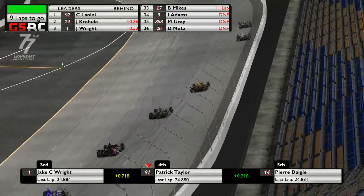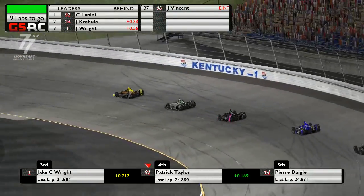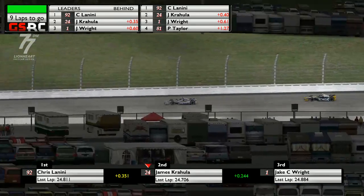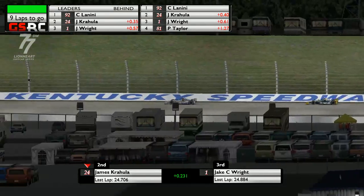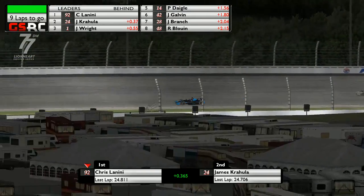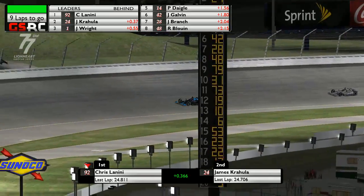Right now, he's about 7 tenths off the rear bumper of Jake Wright. But if everybody gets tangled up in front of him, it will waste no time for everybody back there. Taylor, Deigel, Galvin, everybody's going to be able to get back up there as this race reaches its conclusion.